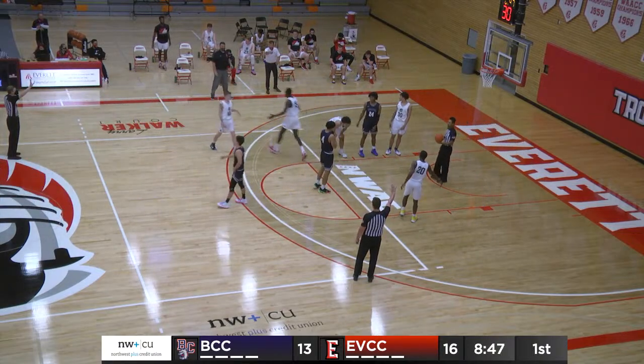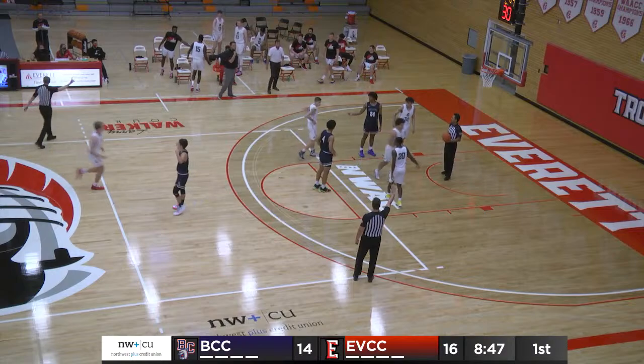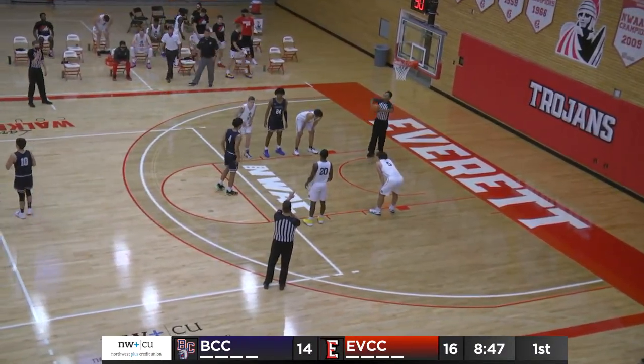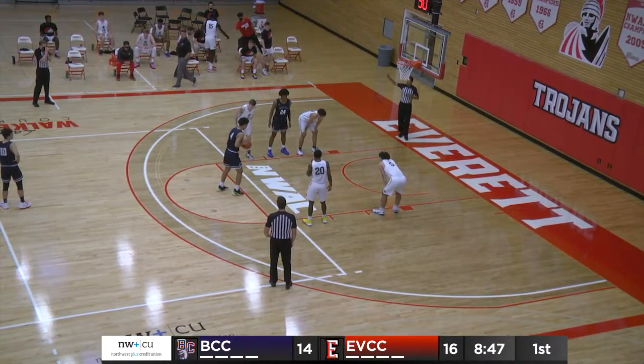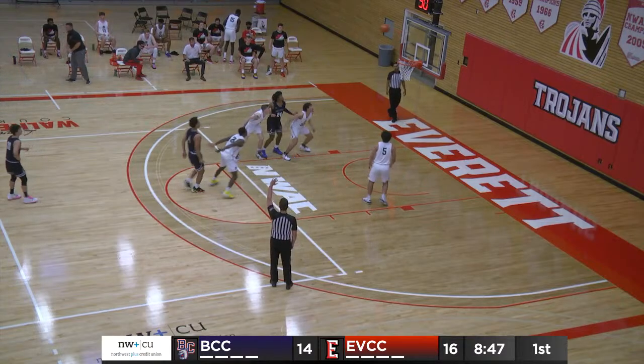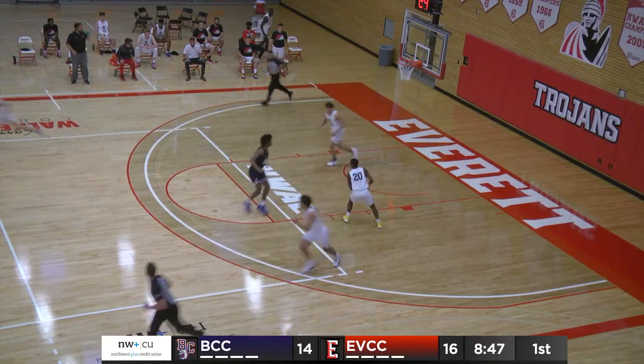First personal foul on Quantrill sends Terrell Peter to the line. Peter from West Valley High School in Fairbanks, Alaska. Everett still leads by 2.